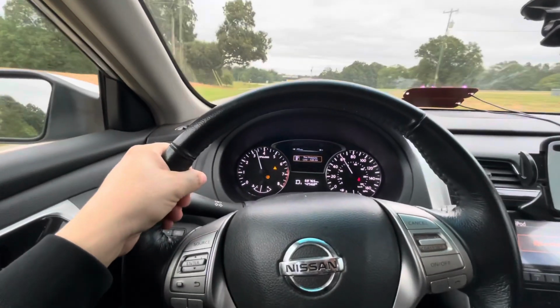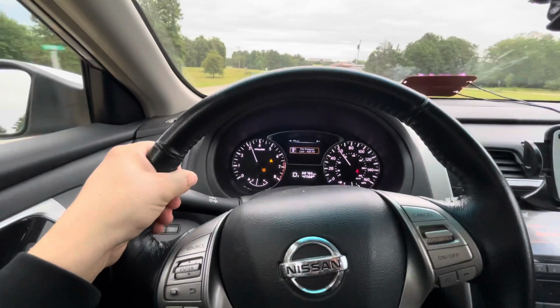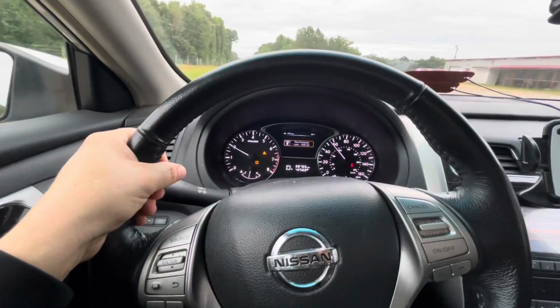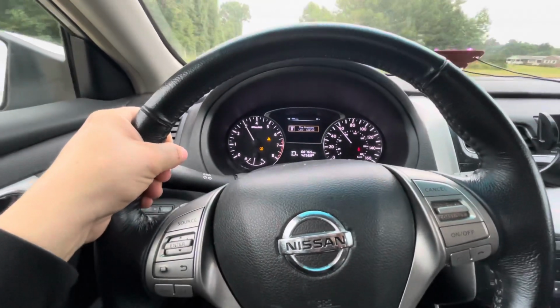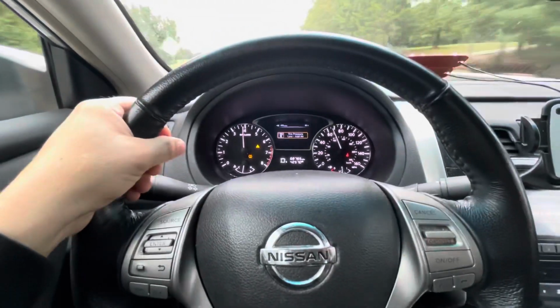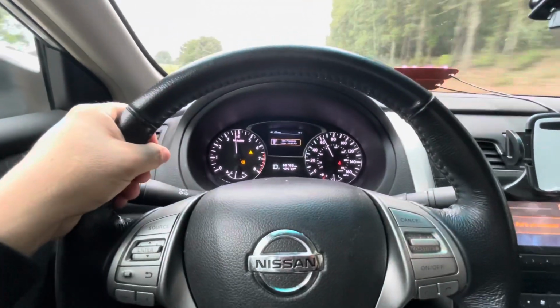So this road is 60 miles an hour, and as you can see, no more whining noise, even though I really hit it kind of hard, and it's doing just fine. See? So it accelerates good. As you can see, I wasn't kidding about the tire pressure.